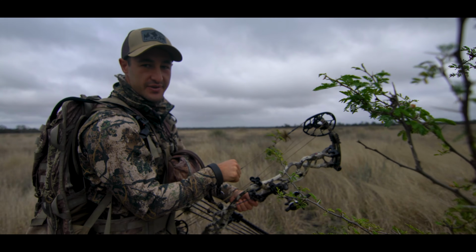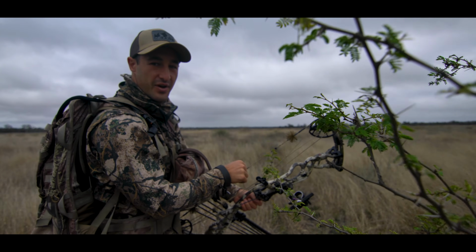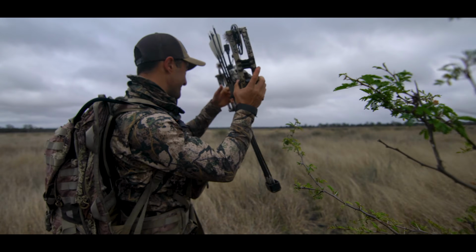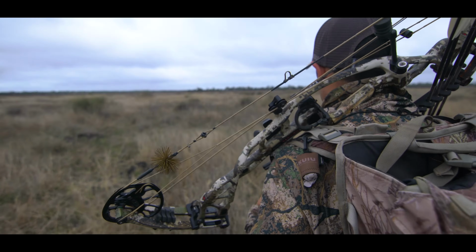Hopefully he's got a bit of age to him, but to be honest, I didn't really get a good look at anything. Just going off, big old boar out by himself. That was pretty cool. We'll have a look at him. That's where he was just feeding there, and he hasn't made it.